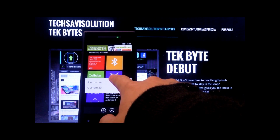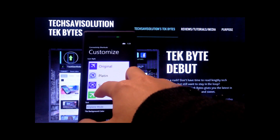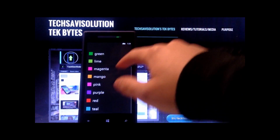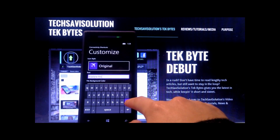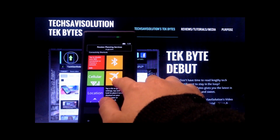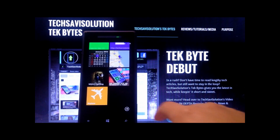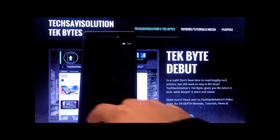Before pinning these shortcuts, you have the option of customizing to make them look the way you want them to look. You can also change the accent color and the text that it displays. You can see that these shortcuts takes us exactly to where they are found in the settings application.